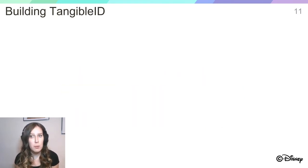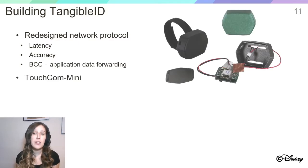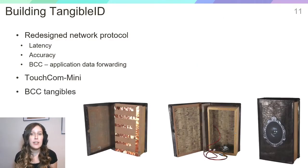Overall, while building Tangible ID, we had to address several questions. First, as just mentioned, the network protocol had to be tailored to touch recognition. This meant optimizing for reduced latency, even while keeping the identification accuracy high. Moreover, the data forwarding had to be addressed. A hardware iteration was needed to reduce the physical size so that we can integrate the transceivers into various everyday objects.